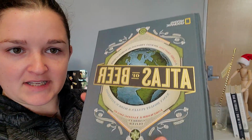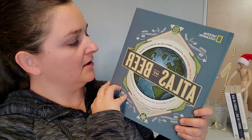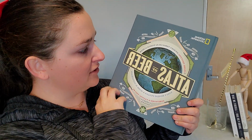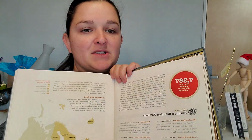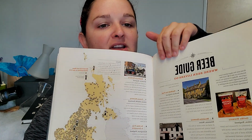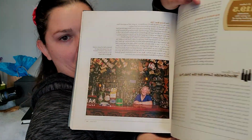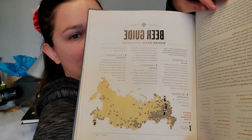For your beer tenders, your cicerones, for your beer lovers, the Atlas of Beer from National Geographic is somewhere in the middle between your learning and your visuals. So it does make a great coffee table book, but it also has a lot of information. This is hard to do. So this one is just really cool.